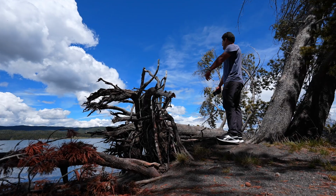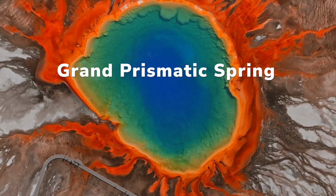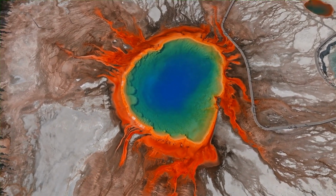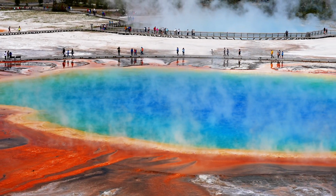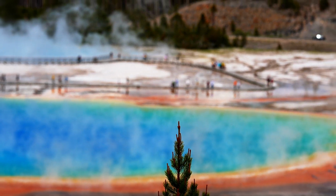I spent about 10 hours exploring the park each time I went, so let's dive into the most photographed spot in the park, the Grand Prismatic Spring. This is one of the world's largest hot springs, and it is so cool to look at. Starting from the center and expanding out is this beautiful blue water, and as the hot water reaches its borders, it begins to change from yellow to orange and red colors due to the different types of bacteria that can survive in different water temperatures.